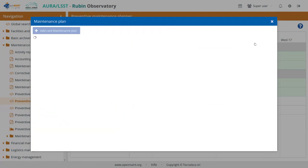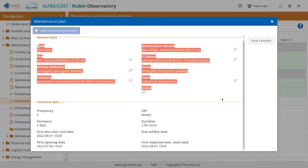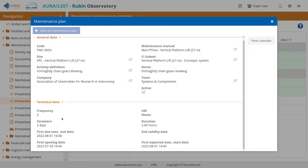And here is a reference to the maintenance plan. That is the configuration on which this specific instance relies. For example, I can see that the fortnightly chain gears blowing is planned every 2, so the frequency is 2 weeks, with a forewarn of 2 days, an expected duration of maybe 2 hours, and this is the first due exact date. Why first? Because it's the first maintenance, then the others are planned accordingly.